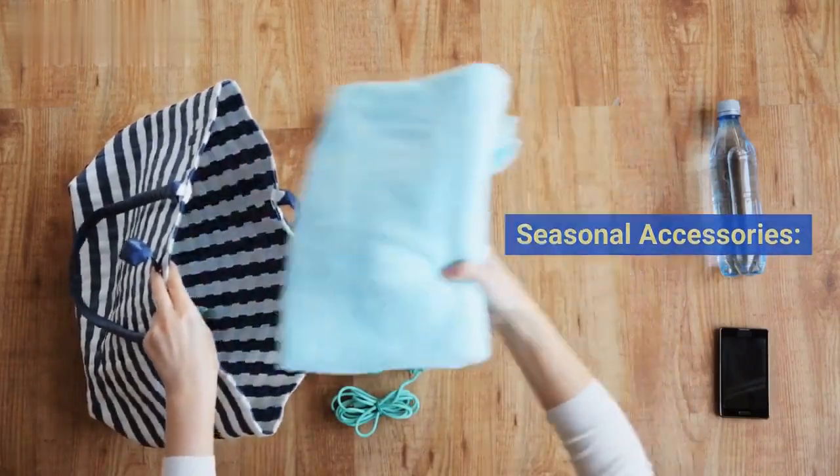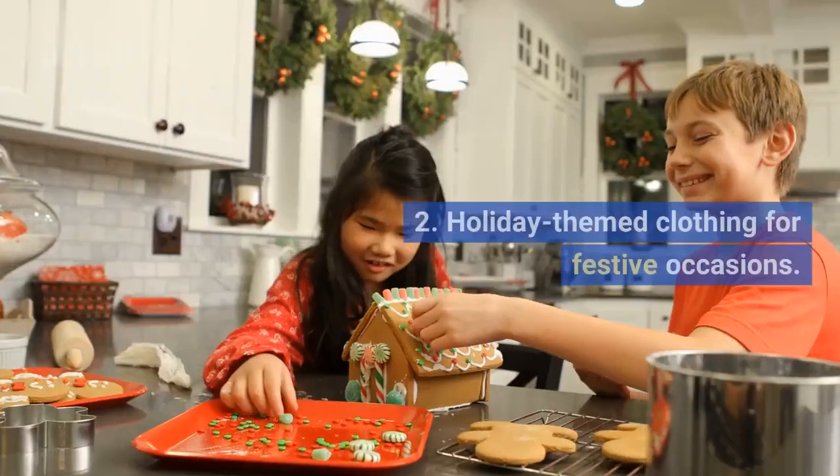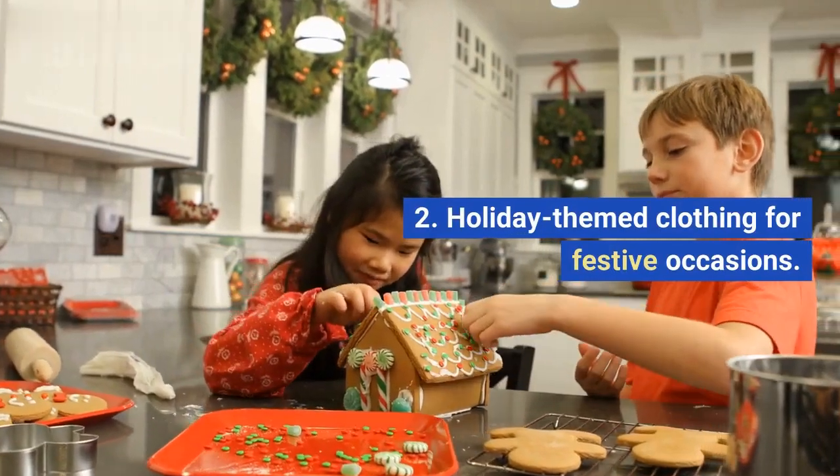Seasonal accessories. 1. Costumes for Halloween or themed parties. 2. Holiday-themed clothing for festive occasions.